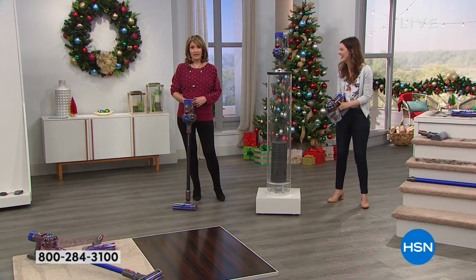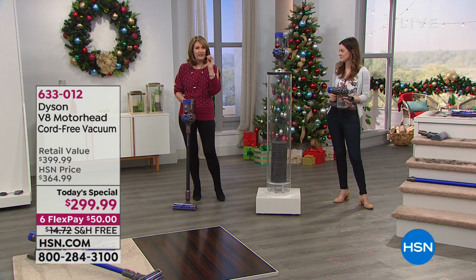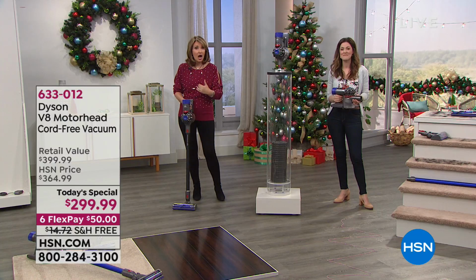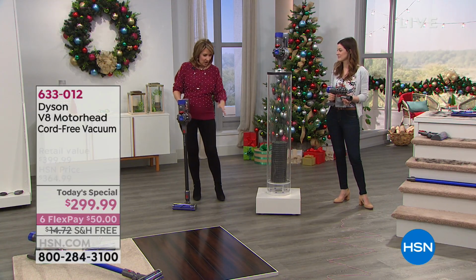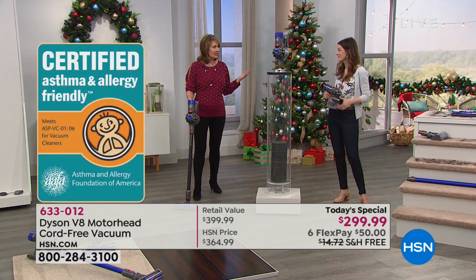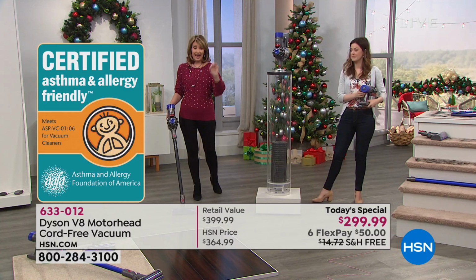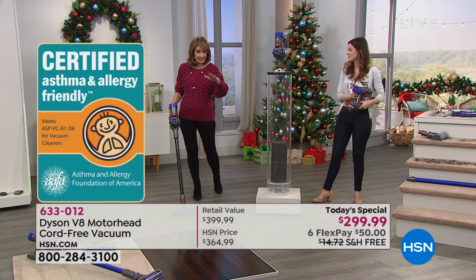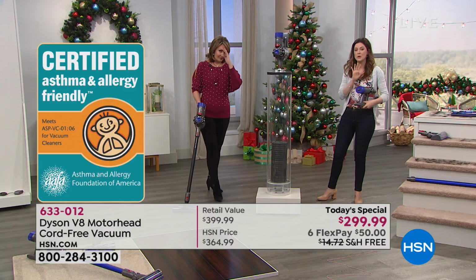That's an excellent point. It's just throwing the dust around. Yeah. This, it's not. It's trapping the dust. It's trapping those very fine particles that get into our lungs, that land on our furniture, that go back into the sofa, that land on the floor, right? Who wants to dust after they vacuum? You don't have to. This dusts as it vacuums. It literally is dusting and vacuuming at the same time. Asthma and allergy certified. It should put your mind at rest.